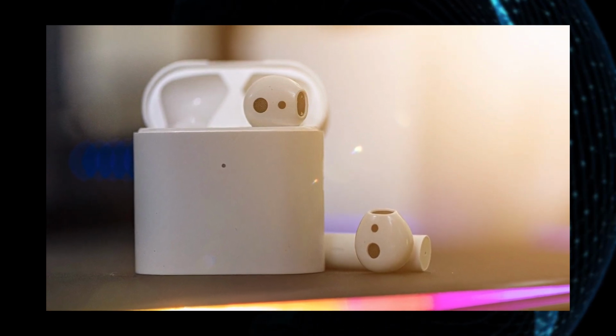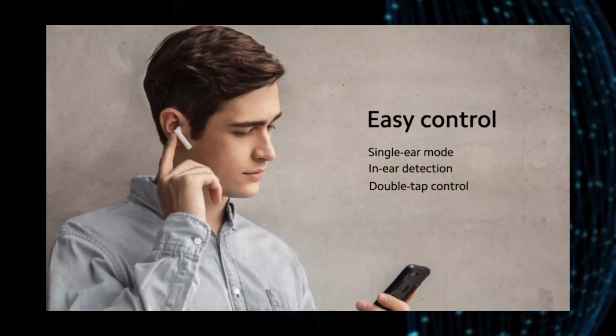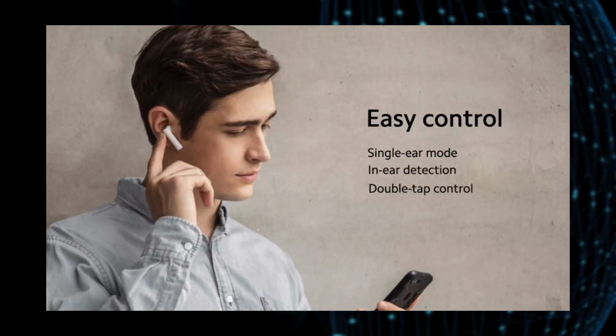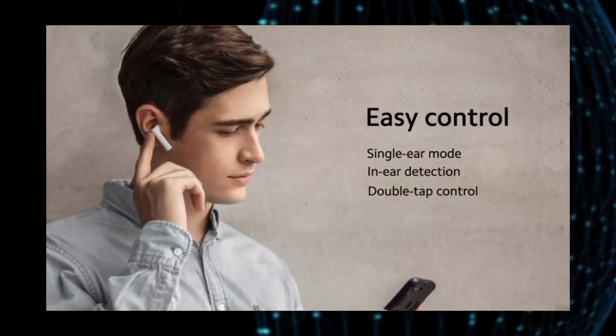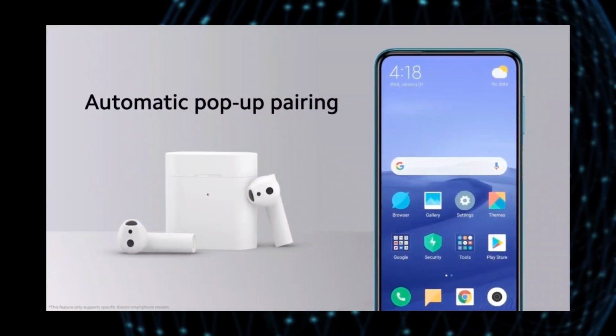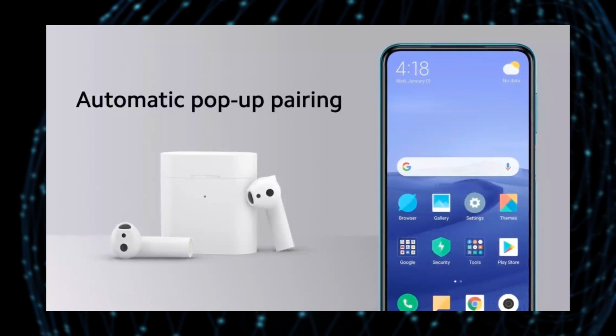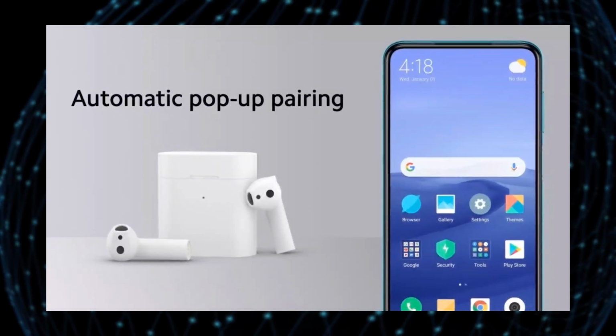The total battery life of 14 hours would be good enough for most users. However, do note that these are not quite good while playing games, where the lag is prominent. The downside of these earbuds is that it quick pairs with only Xiaomi's own devices, which are running on MIUI 11. So the conclusion is simple.